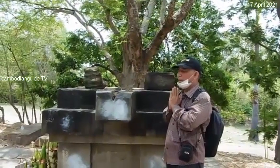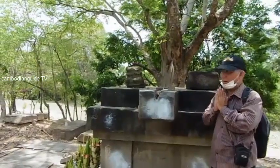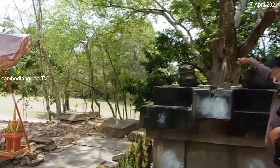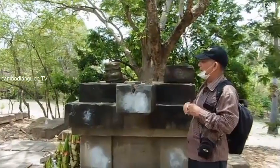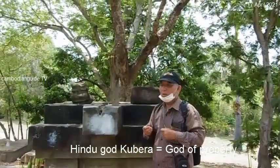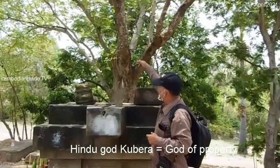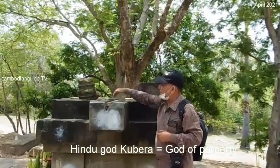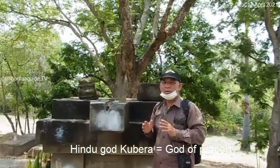Now we reach the yoni pedestal. That is the huge one before they install the Shiva Linga on top of it. And then when the people come, the Brahmin priest pours water on top of the huge linga here. When the water runs down along this way, that water becomes holy water.